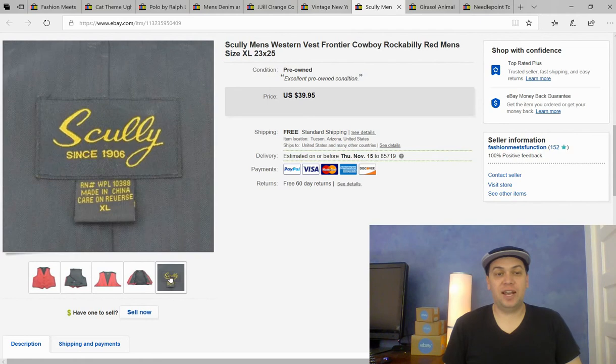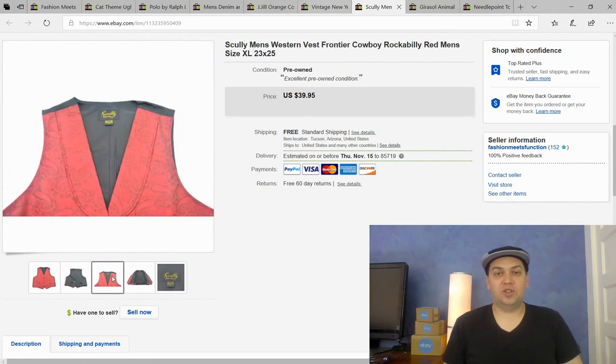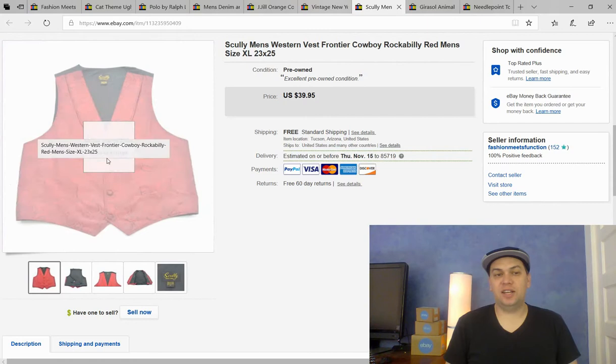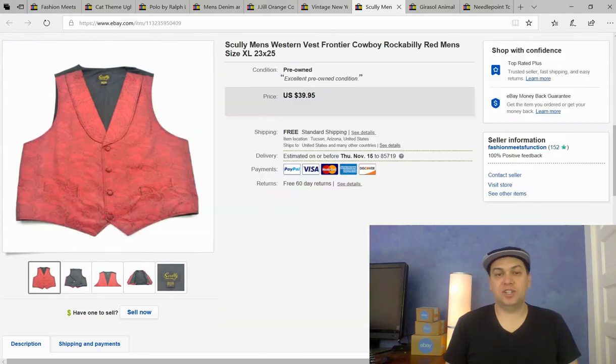It's very nice, very handsome. Scully's a high-end Western brand. And I was trying to cross-market this vest because, while Scully is a Western brand, if you look at the material, this could go in any number of fashion genres. It could work for rockabilly, for steampunk, as formal wear or for a wedding, for a concert or performance, or as a good old Western style vest. So there's a lot of appeal to this.